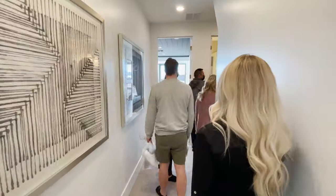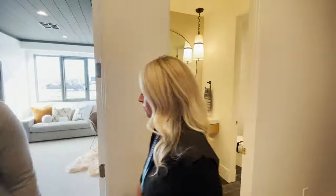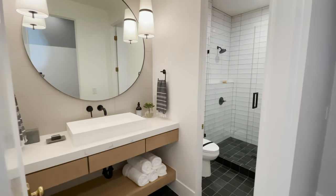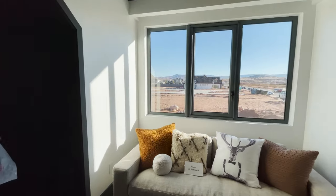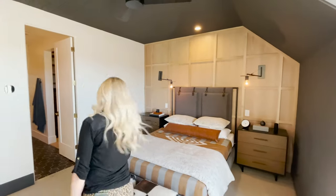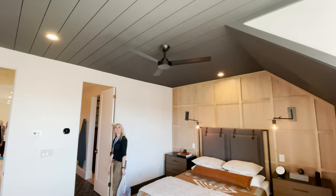A ton of bedrooms in this house. Why? Yeah, like for 10,000 square feet. Yeah, 100%. There's lots of living areas. And the ceiling, look at the ceiling.